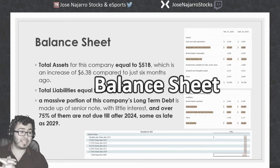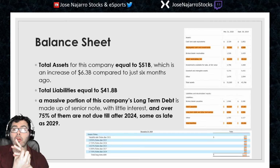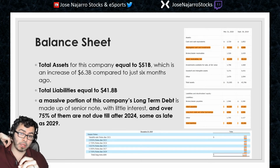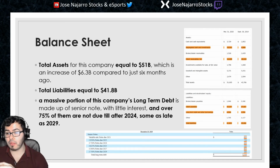All right, so now we're going to take a look at this company's balance sheet, and this is taking a look at March 31st of 2020. So this is their most recent earnings of quarter two of 2020. So total assets for this company equated to about $51 billion at the end of this quarter, and this was an increase of about $6.3 billion compared to just 6 months ago. Total liabilities for this company equal $41.8 billion.